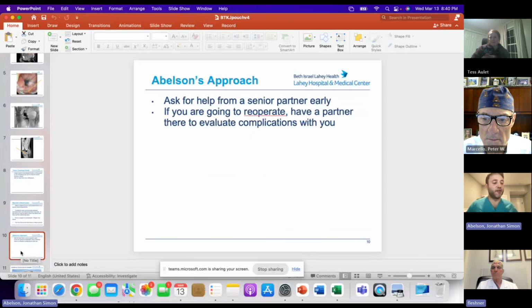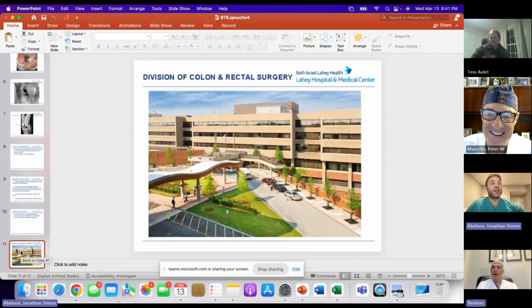Yeah, I'll just throw in there for my approach. I'm 1 year ahead of Tess, right? And so we want to get experience. We want to be doing the pouches, but I would say don't hesitate early in your career to ask for help from a senior partner. And if you are going to reoperate, and this is pouch, no pouch, leak, no leak, I think having a partner there to evaluate complications with you is actually quite helpful. And I am saying that from personal experience because I do have complications.